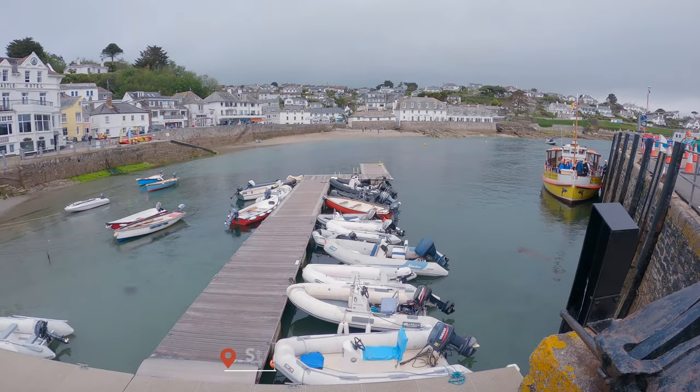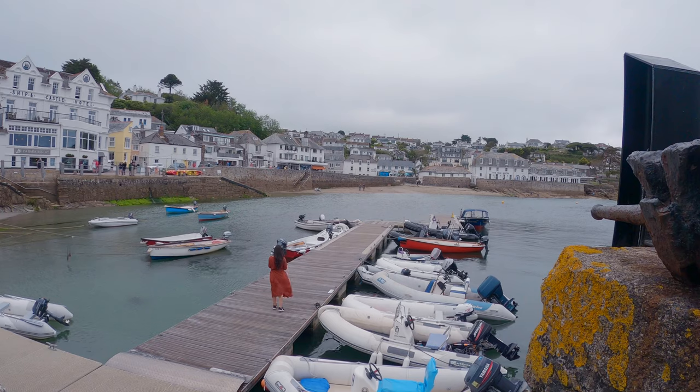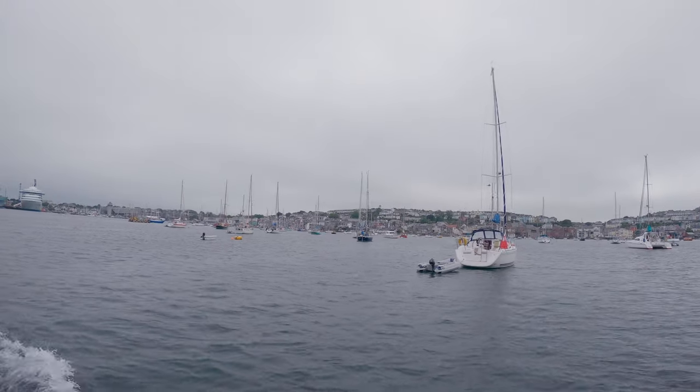Still, it's a really nice place, very pretty. The harbour is absolutely beautiful. They have a castle that looks very nice. So I would say that is a very nice place for you to visit as well. Spend a couple of hours. If you are in Falmouth, you can easily take the ferry. And then if you have a bicycle, it's free of charge. You can take it with you.